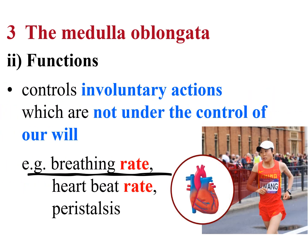Medulla oblongata not only acts as the reflex center in your head region, it also controls your involuntary actions. Involuntary actions are not under the control of your own will, such as when you are doing a marathon, the long run, your breathing rate and your heartbeat rate will increase automatically. This increase is controlled by the medulla oblongata. It helps to increase the supply of oxygen to your muscle cells during the marathon. Another example of involuntary actions is the peristalsis in your intestine.